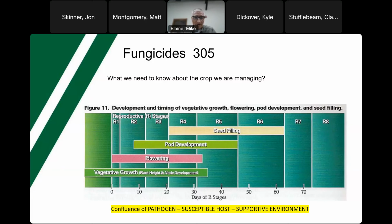When we come to that general overall plant health with a combination product, now we're trying to really stage it. Why are we trying to stage it? Because it's this R3, because we're on the front end of seed filling, but we're in the heart of flowering. We have pod development, and yet at the same time we have this vegetative growth. So, keep that in mind versus on our grass crops.